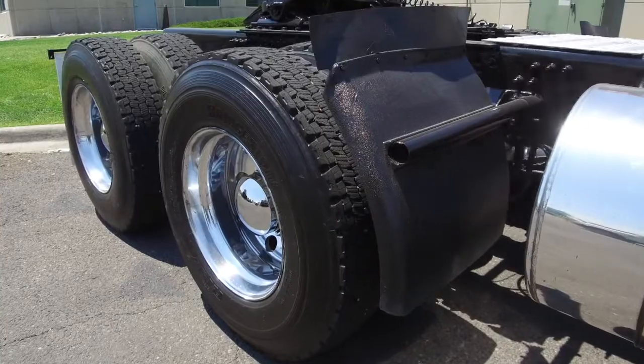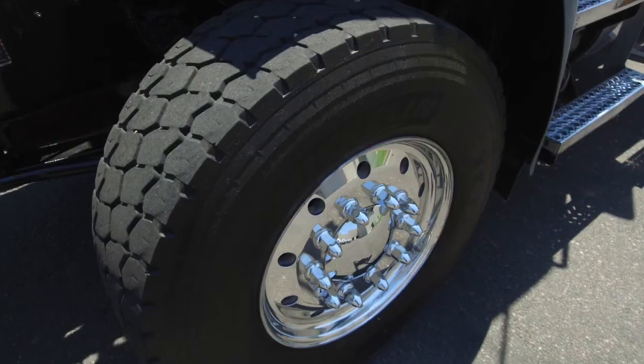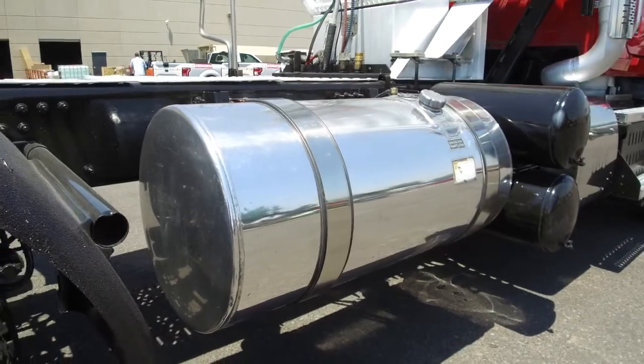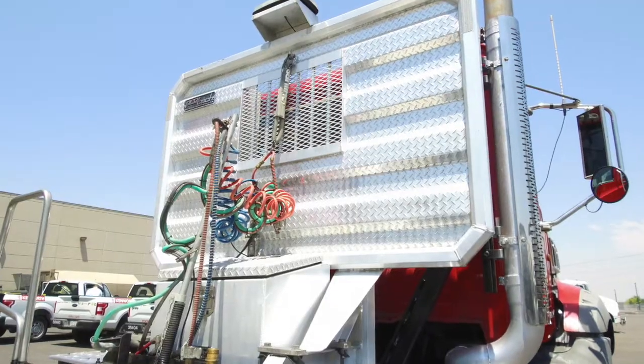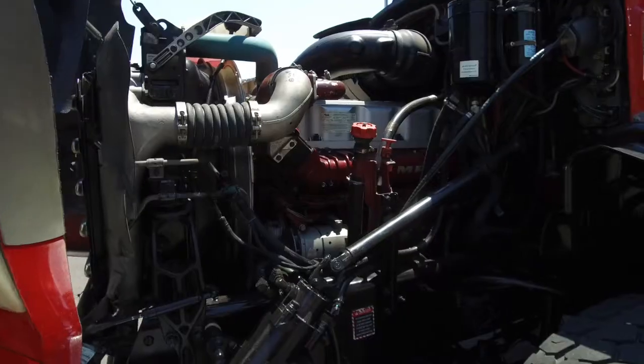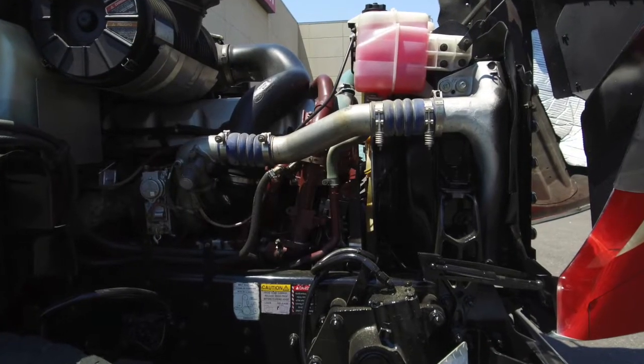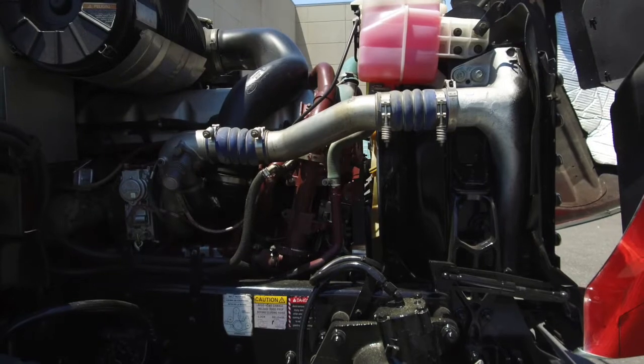Here are the tires, 22.5 Low Pros on the front and rear with all aluminum wheels. This workhorse comes with dual 100-gallon fuel tanks to keep you on the road longer, and check out this awesome headache rack. Here's the engine, a MACK MP8 505C with a MACK 18-speed T2180 transmission.